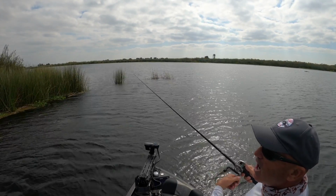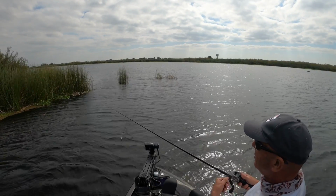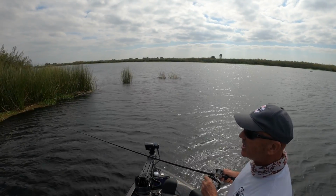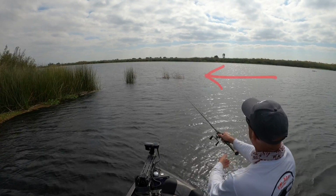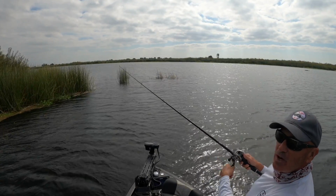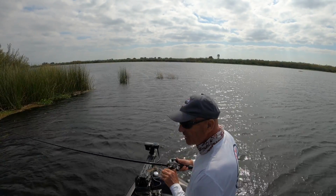And again, you can throw topwaters, you can throw chatterbaits. It's a little bit shallow out there. It'd be probably difficult to throw a crankbait unless it's a very shallow diving crankbait. It would be difficult to throw jerkbaits, maybe a jerkbait out here or a topwater. But you want to fish all three of those areas. You never know where the fish are going to be. Let's go see if we can find another cut somewhere out here and get this thing wrapped up.